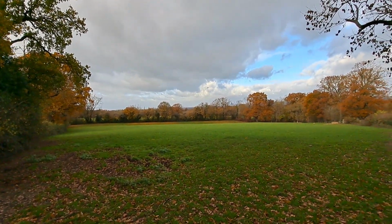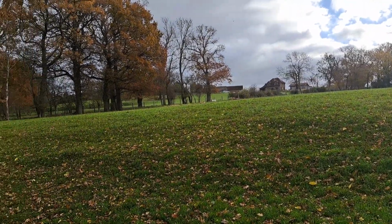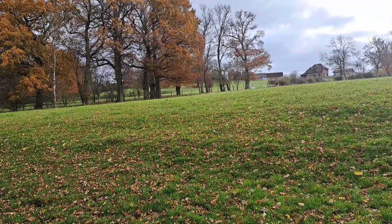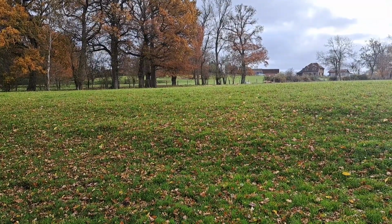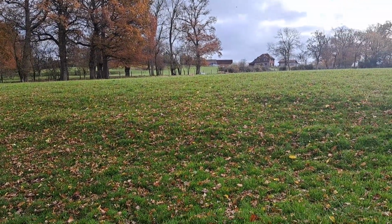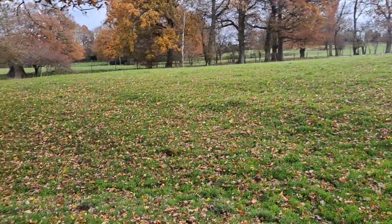So let's go. Okay, I was going to go in the other field there, but a horse came up to me, and he was quite, let's say, inquisitive, but every time I moved he turned his back legs on me, so I came out of that field. But I've done 43 minutes in this field, which is just walking down that edge there.